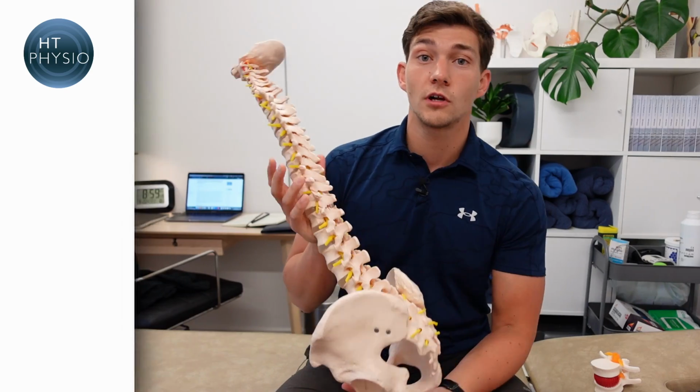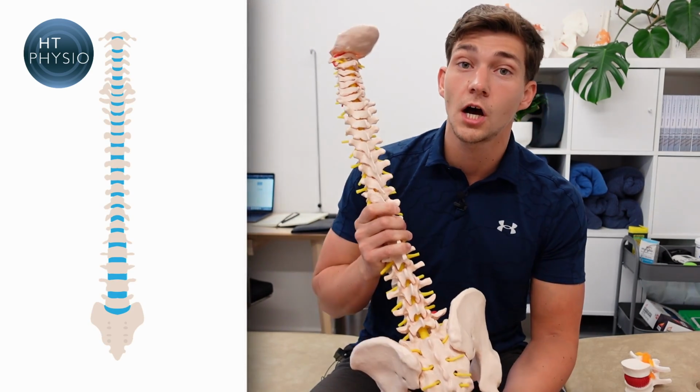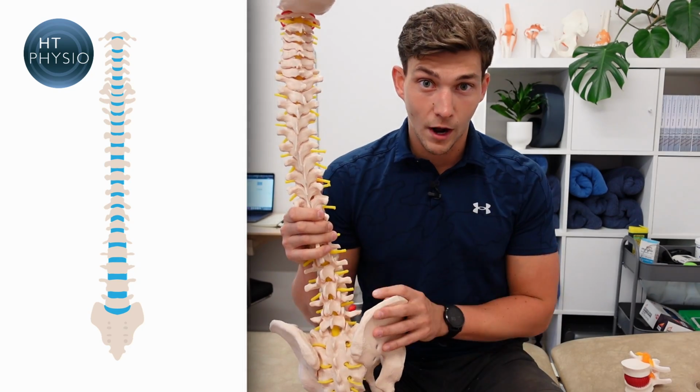So this happens because of a phenomenon called centralization, which was discovered by Robin McKenzie as a sign that a bulging disc is responding well to treatment.